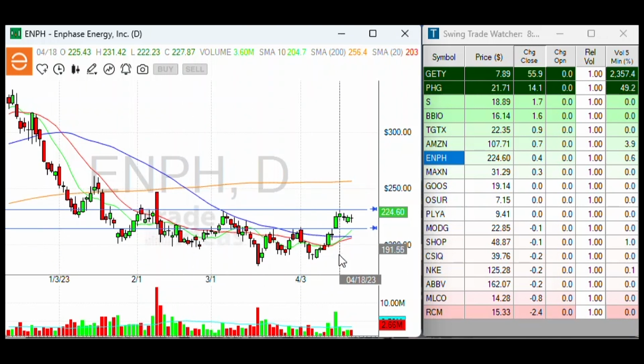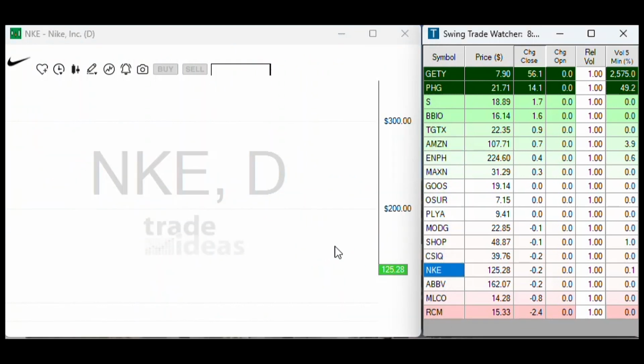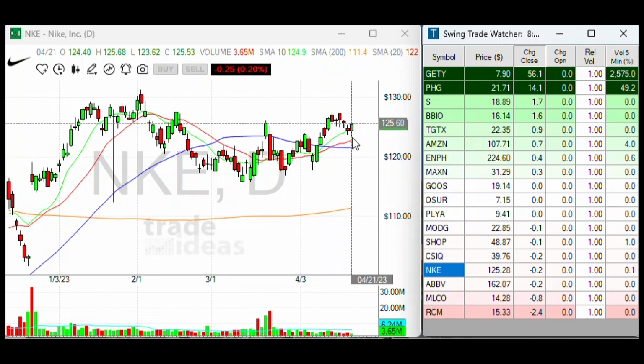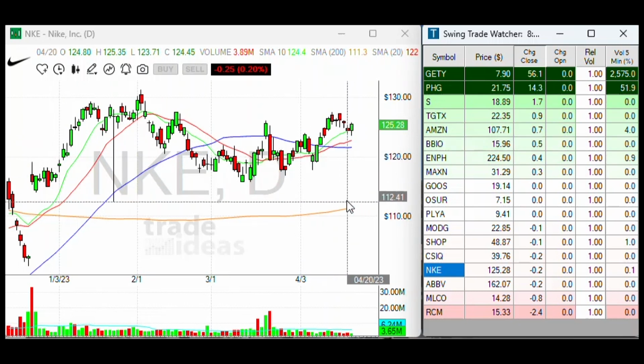Let's see, Nike is actually holding up pretty good as well. If I can find it here. There it is. And yeah, Nike above all its moving averages, kind of looks like the SPY. So be careful. You may need a market move to get this.